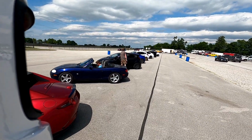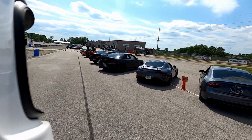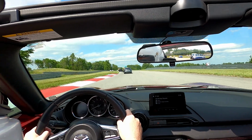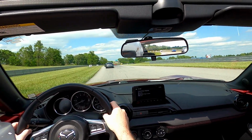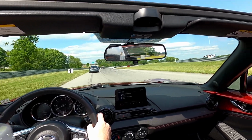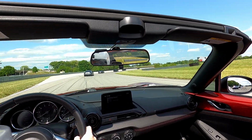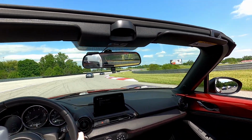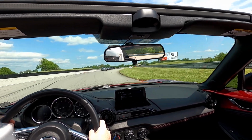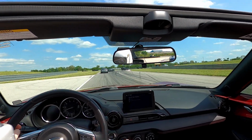So in novice they take you around, follow the leader, for about 15 minutes. Pace laps. Corvette, Miata, Hellcat. Well, the first one may not be the Hellcat, actually. The second one is a Hellcat, I believe. A nice Merc and an Audi. And me and my Miata, there's a Miata behind me.